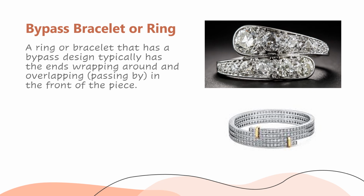Bypass engagement rings were popularized in the Victorian era. These bypass rings can hold any different diamond shapes and colorful gemstones to create unique pieces. A bypass ring design features a single metal band with two ends, often together holding a diamond or gemstone. This design is symbolic of two individuals coming together as one while simultaneously retaining their individuality. That is beautiful.